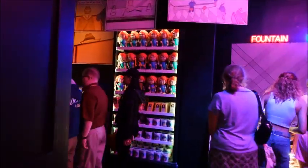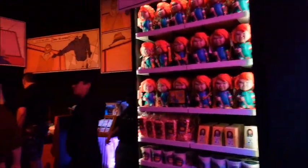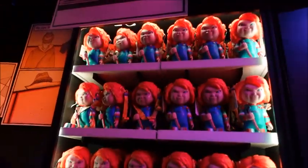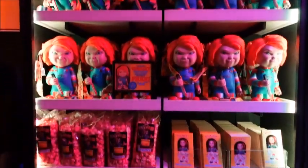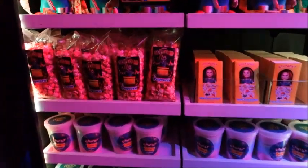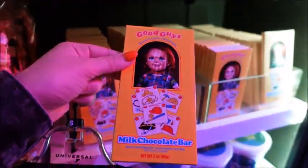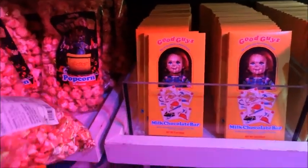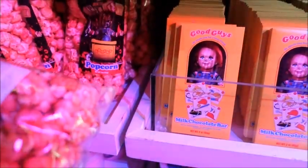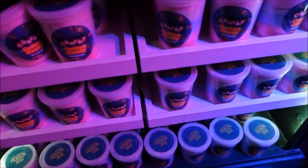Oh my god, they're playing tequila. Oh yeah, this is all the Chucky's up. Oh my god, I hate it. Why are there so many of them? Why is that so awful? Milk chocolate bar. We need it. Chucky cotton candy. I was trying to see prices, but I wasn't able to really see any.